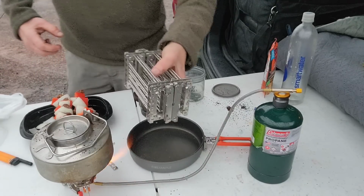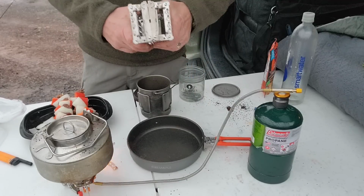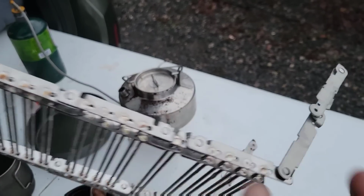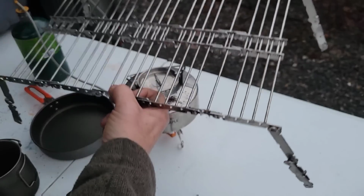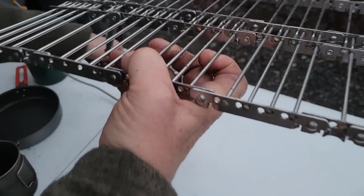So this is the BBQ, the Bitty Big Q. I'm going to get this unraveled and get that set up and get it ready for our shish kebab. Got the Bitty Big Q set up. I just got two on the feet. I'm not going to expand it out, I don't believe, because this does pull out. Maybe I will. All right, so we're going to set that right down on top of here, and we'll get our, you know what? Let me just see what our coffee's doing.